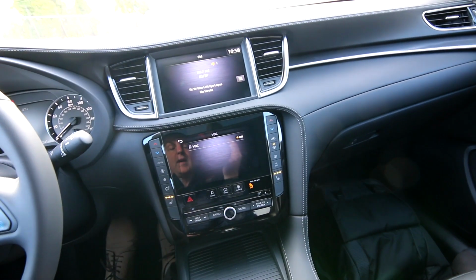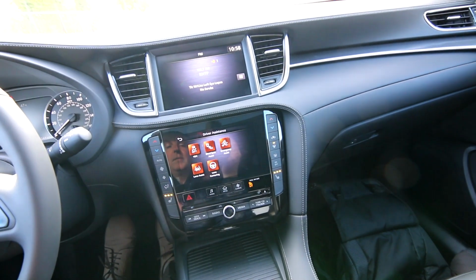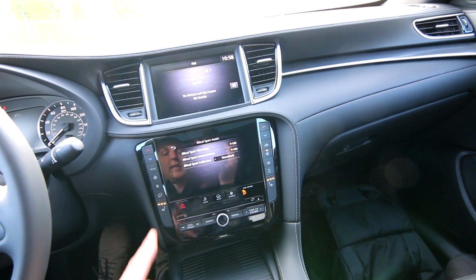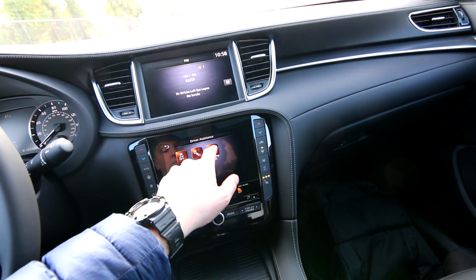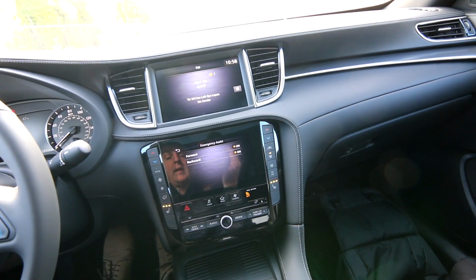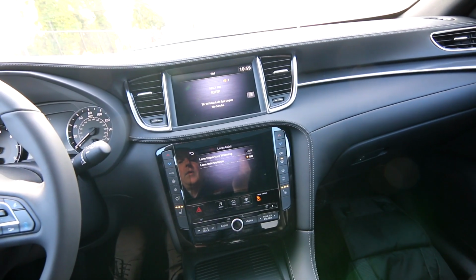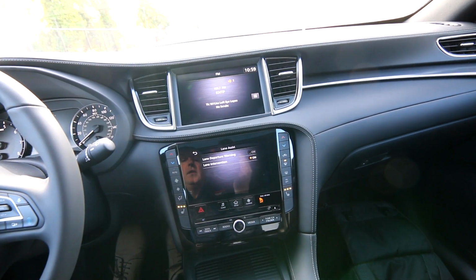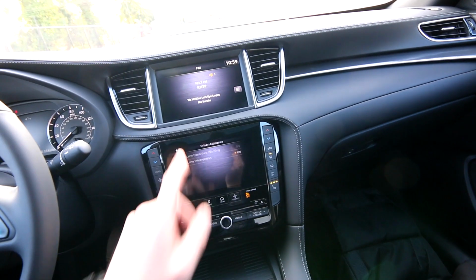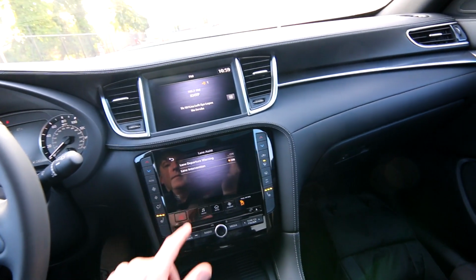So we have lots of great driver's assistance. That's the vehicle dynamic control system, which combines the traction control system and the stability control system. We have a blind spot warning, as well as blind spot intervention, so it'll steer you back in your lane, not just warn you if there's a vehicle in your blind spot. Then we have forward emergency braking and backward emergency braking. With the ProPilot system, we have steering assist, which helps keep you centered in your lane on the highway. We also have a lane departure warning and lane departure intervention, so if you start drifting outside your lane, it will steer you back in.